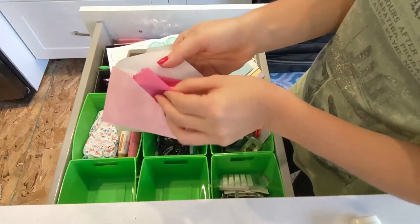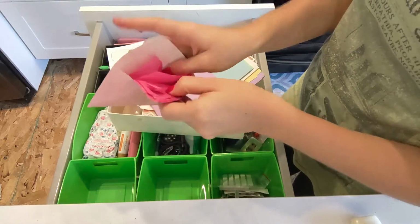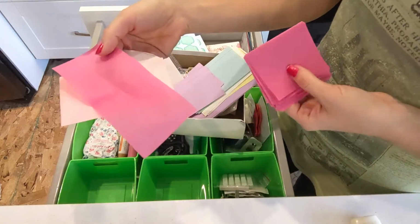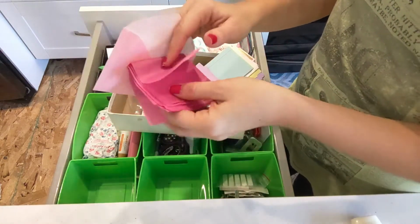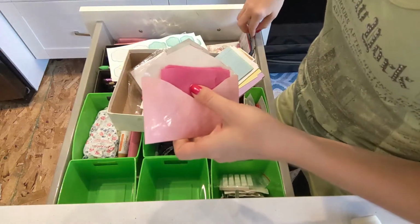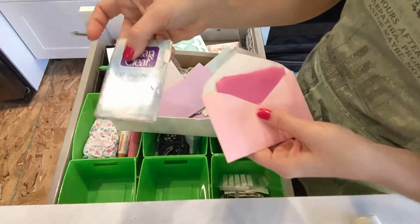It's basically tissue paper, and you just pull it out. I made them into this shape. And you just pull it out, dab it on your face, and it ends up with the oil on there. So perfect, much cheaper alternative compared to the actual oil sheets.